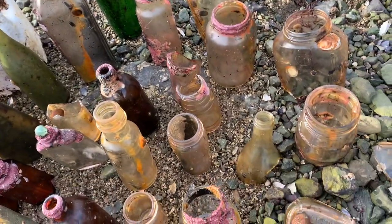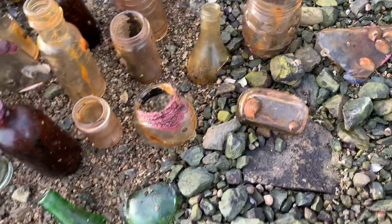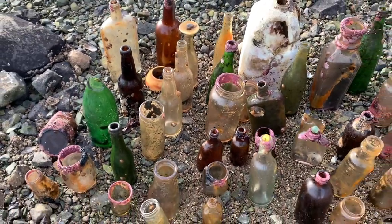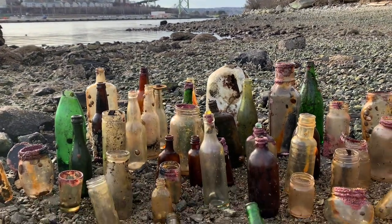Okay, well, that's basically it. There's nothing else that really sticks out, but it was a really good treasure hunt, and it's really warm here in Halifax today.